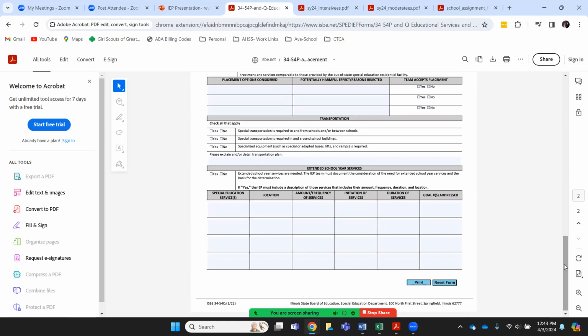Transportation: your kid, depending on how far they are from the school, would be transported via a bus. Unless you as a parent say, nope, I'm going to transport them myself, then you have that option to transport them yourself, and the school would not provide transportation for that. There is a section here for specialized equipment, such as special or adaptive buses, lifts, ramps, if required. If your child has a seizure disorder and their seizures are triggered by heat, so hot areas, hot buses more specifically, you want to make sure that you're clicking yes and explaining the detail for the transportation plan.